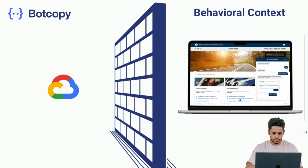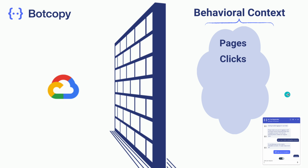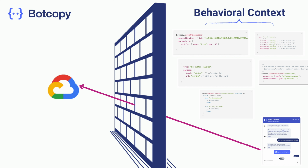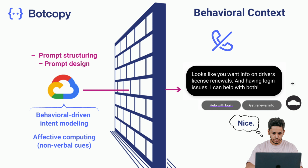Let's move on to behavioral context. As a user moves throughout your website, they leave clues in the form of data on how you can better help them. It can see what page they're on, what they're clicking on, the journey they take, hovering, or even if they encounter an error. So once the messenger has this information, it sends it to the cloud in the form of event listeners and window methods, and the advanced technology on the left side of the wall can make sense of those behaviors and come up with informed responses. For example, it looks like you want info on driver's license renewals and you're having login issues. I can't overstate the impact that has on reducing call center volume and increasing customer satisfaction.